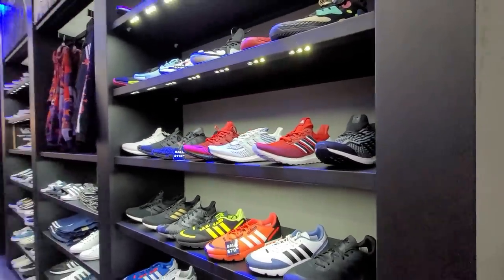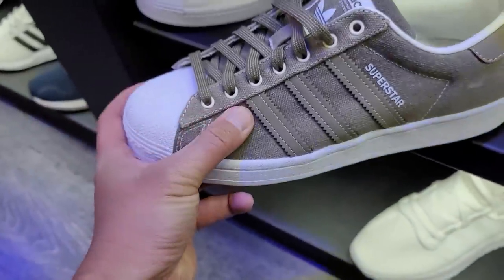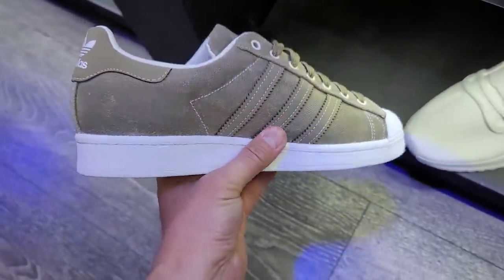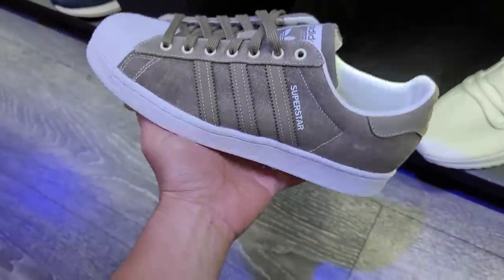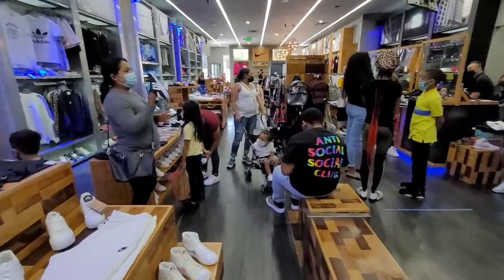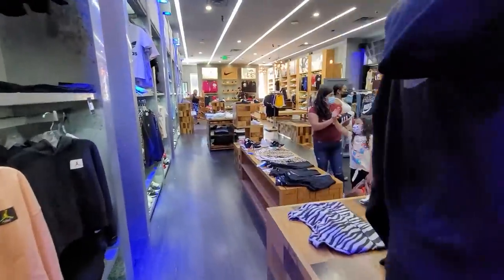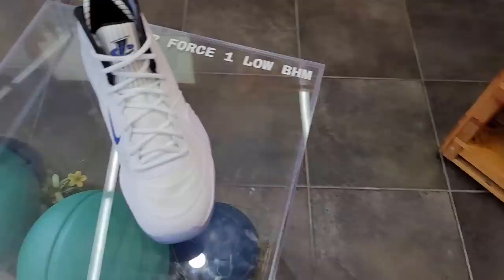Okay. Ooh, look at these. I've never seen these Superstars. Like a canvas Superstar? $85 for these? I've never seen this. I know this colorway is dope too. The army green colorway or something like that. Okay, okay. Just never seen this pack, but I also don't come here on Saturdays normally. Especially Saturday evening. Oh man. All right, let's look for some other stuff.